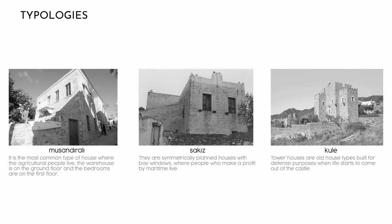Typologies. First one is Musandıralı. It is the most common type of house where the agricultural people live. The warehouse is on the ground floor and the bedrooms are on the first floor. Second one is Sakız. They are symmetrically planned houses with bay windows where people who make a profit by maritime trade live. Third one is Kule. Tower houses are old house types built for defense purposes when life starts to come out of the castle.